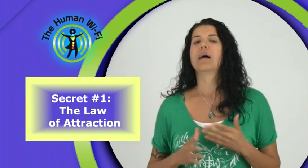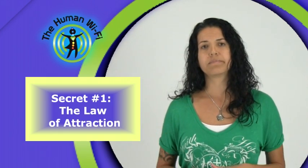The first secret to creating a vision board that works is to understand that your vision board is just a tool for the law of attraction. I've met a lot of people who love to make vision boards because it's crafty and it's fun, but they don't know anything about the law of attraction. So you know what happens, right? The things that they put on their board do not manifest and they don't understand why. So they end up taking their board down and giving up.